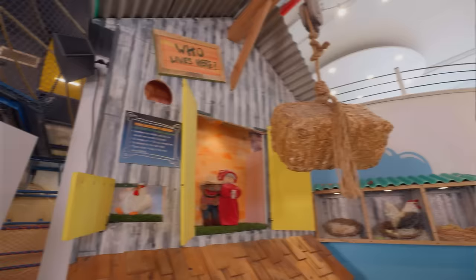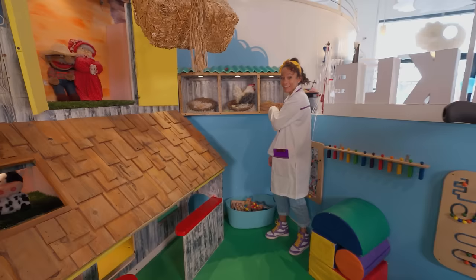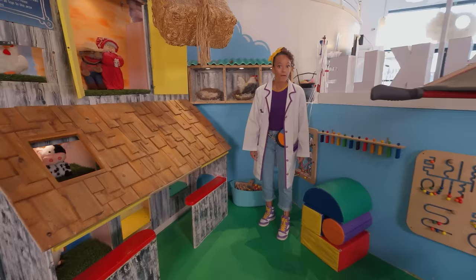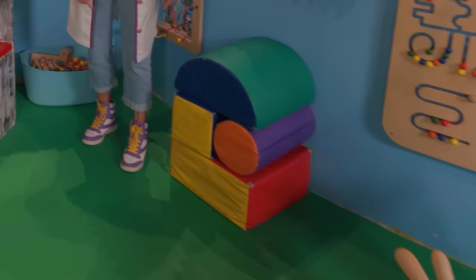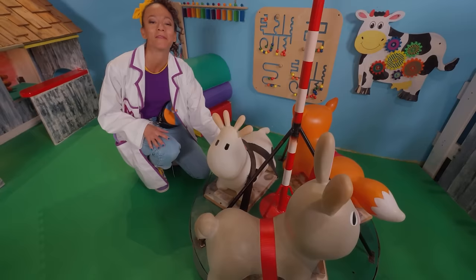Cool. We're on a farm. Wow, there's lots of farm animals in here. A chicken and little chicks. Hi. They're so cute. Three new patients. Let's see. Hi, I'm Dr. Meekah. How are you? Oh, I understand, cow. The cow was saying that it's feeling a little lonely.